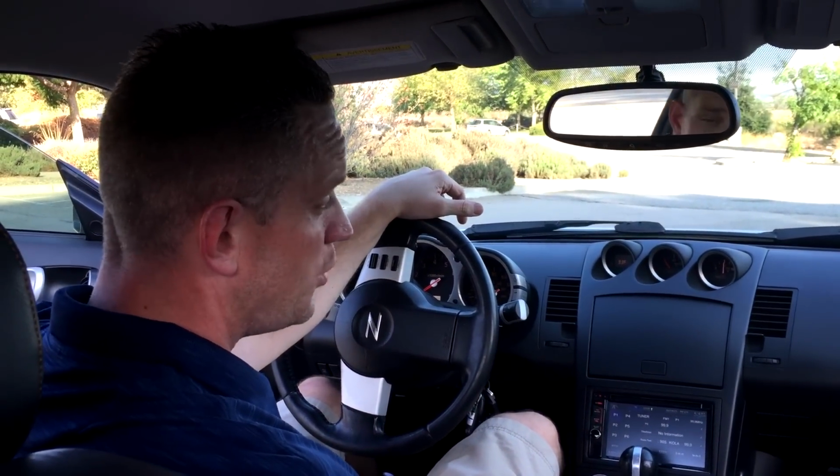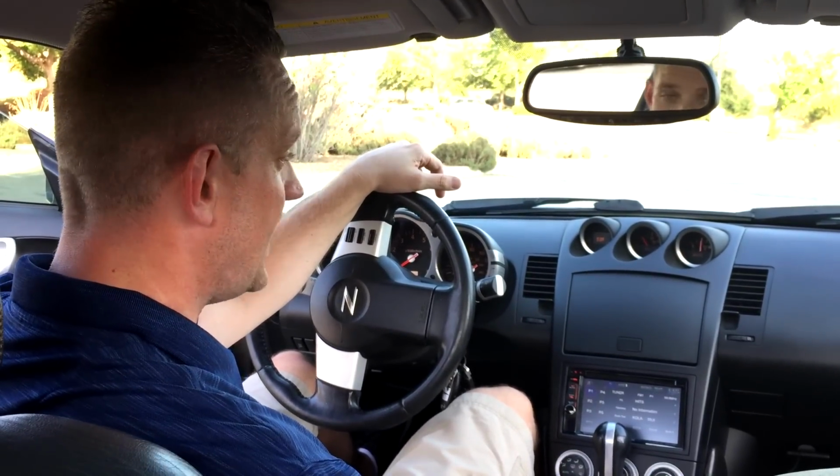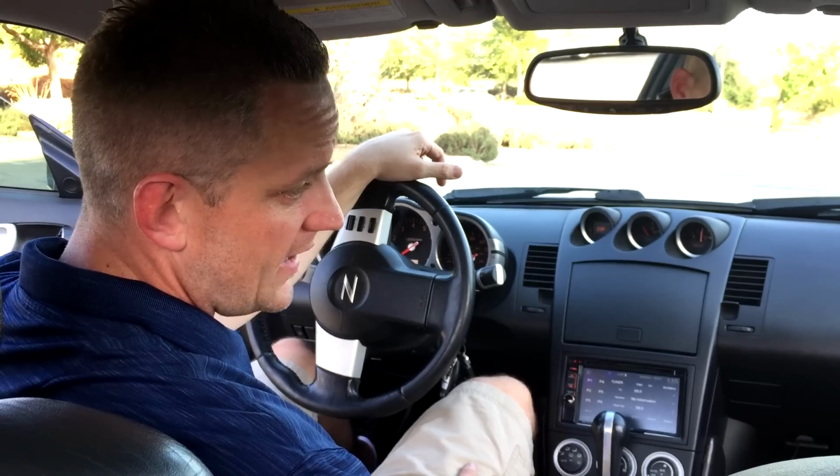So I'm actually going to be putting in an NVIDIA Gemini dual exhaust on this thing, and no, that's not NVIDIA like the graphics card. It's NVIDIA, and we're going to be doing that soon, actually.